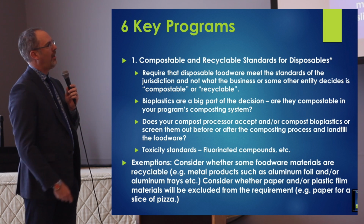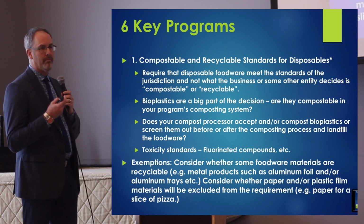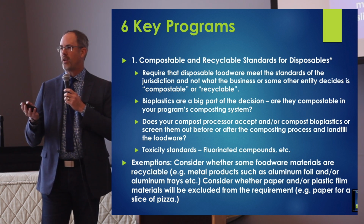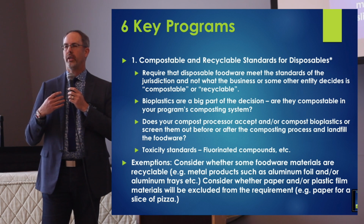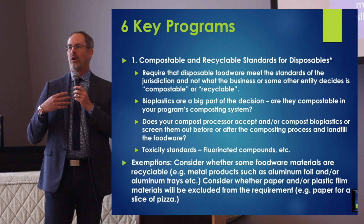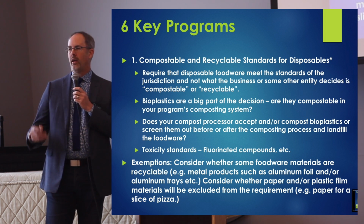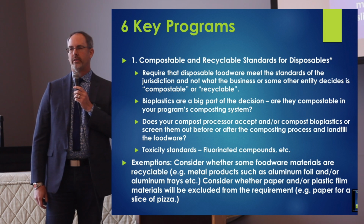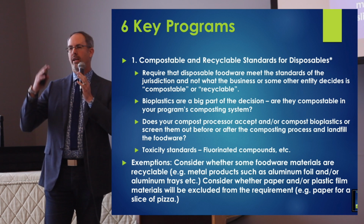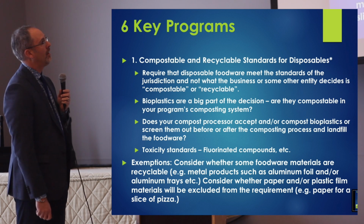But obviously there's a lot of different things you can do on the standards. One of the main ones is that you don't want, I don't think, the businesses to be deciding what's compostable or recyclable. You want your jurisdiction to decide that, and what's acceptable in your program, talking with your compost processors, what they can deal with, what they want to take. And that's something that's often been left out of the discussion in the past. We just said, oh, well, we'll take it all and somebody will figure it out later. Well, that's not the best way to do it.